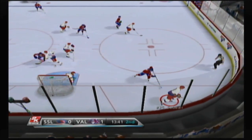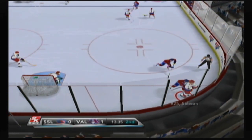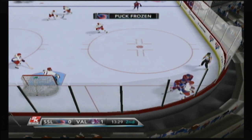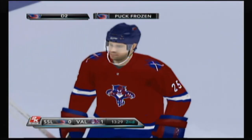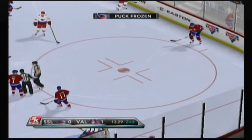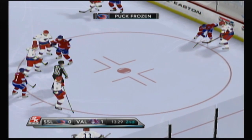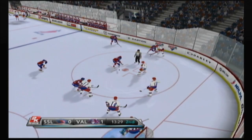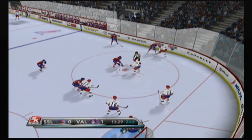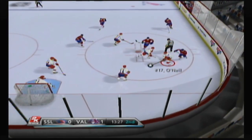Right off the draw, Valley drives one to the net, and Keeney makes another save. Sabian being held into the wall. Wildcats will come in to get the puck, but they can't get it past big number 25. Referee's just going to blow that one down. So another face-off inside the South Shore end, won by the Lumberjacks.